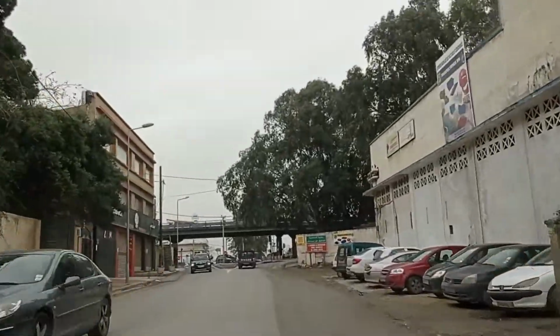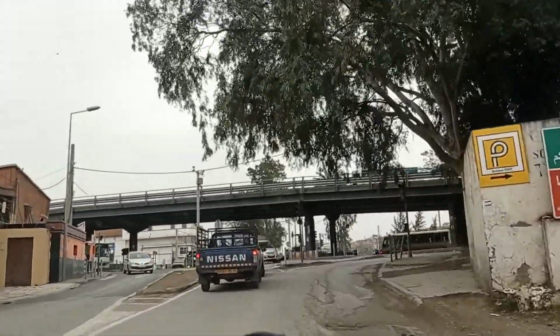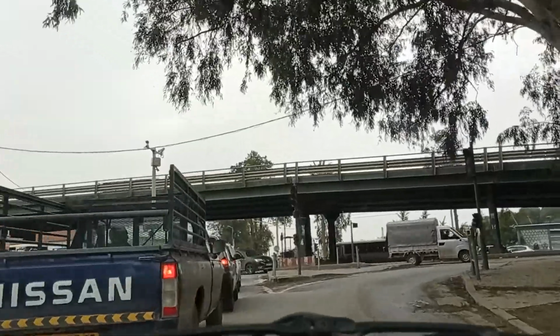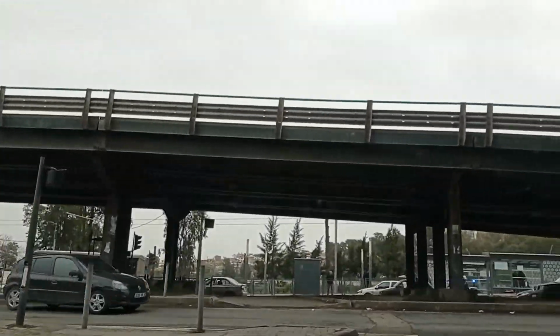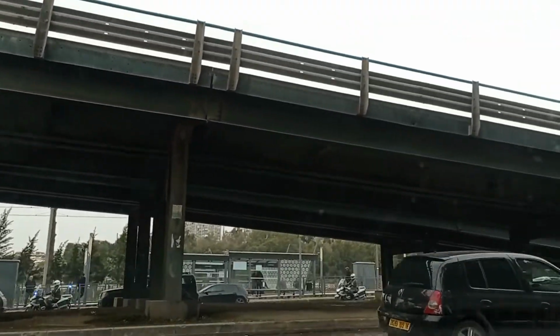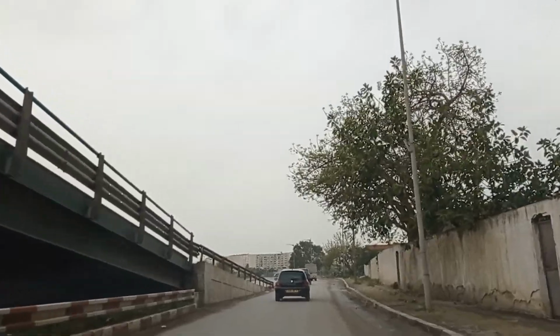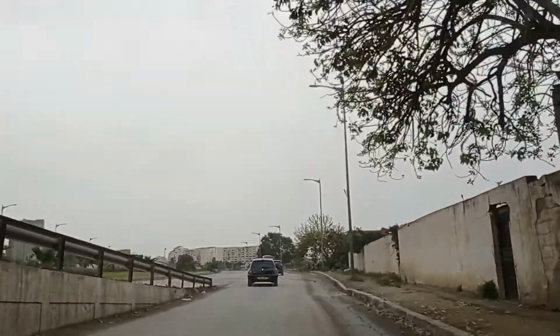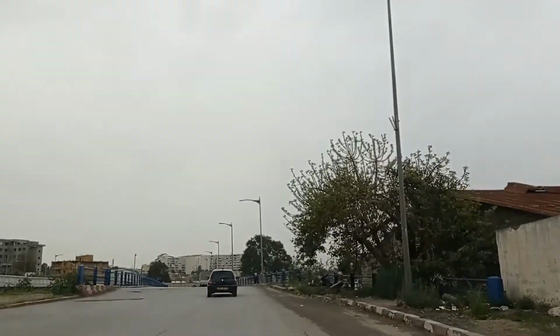There is a crossroads here under that overpass over there. Now if you want to go to the El Alia Cemetery, you take the left. If you want to go to Bab Zouar, you take the left. If you want to go to El Harash, you drive straight on. But we are taking the right because we are headed towards the Caroubier or Harouba main gas station.